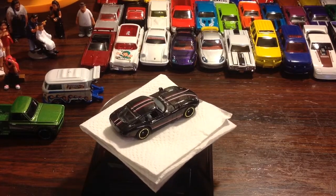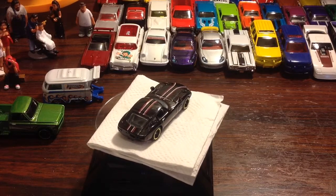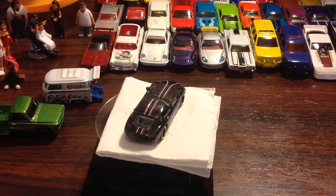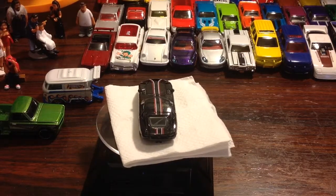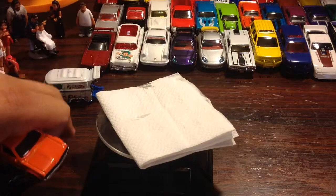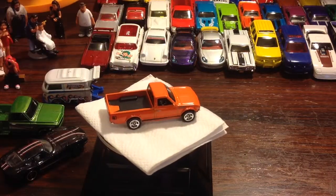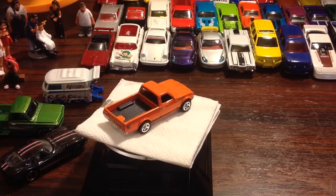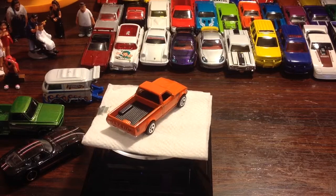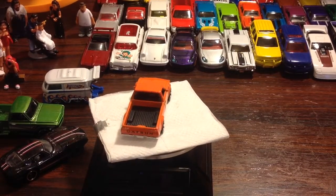Datsun 620. Got me some Datsuns. I have a lot of them. So if anybody wants to trade, did not get one, I'll trade you for old Hot Wheels that I do not have: 2011, 2010, 2009, 2012. Let me know. I got some of the new stuff, I don't got none of the old stuff. Got me a Copo Camaro, '14 Copo Camaro.